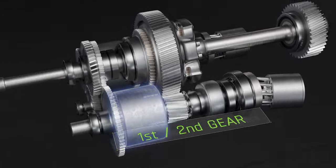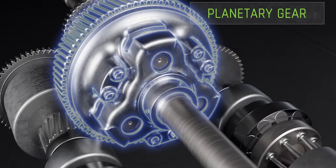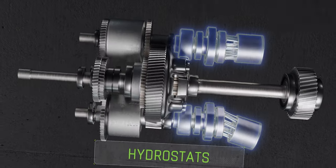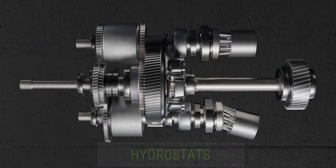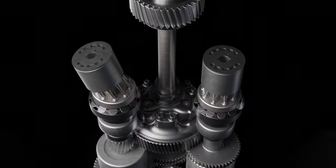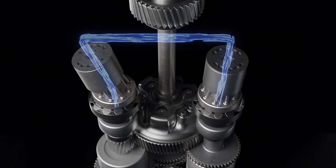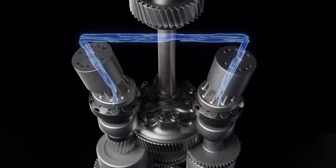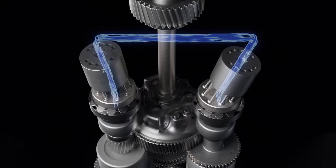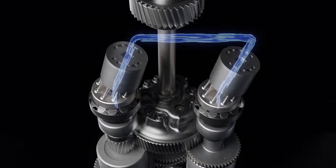In combination with the multi-stage planetary gear unit and the hydrostats, a simple but very efficient hydromechanical power split gearbox was created. A special feature of the TTV transmission is the hydrostat. Depending on the ground speed, the hydraulic units work either as a hydraulic pump or a hydraulic motor. This is made possible by the two-stage planetary gear unit in conjunction with the range clutches.